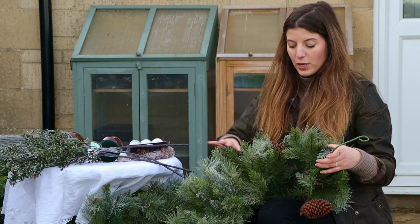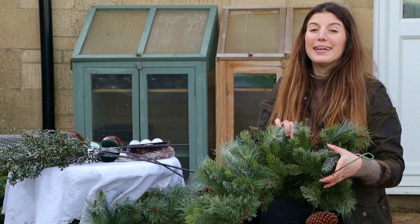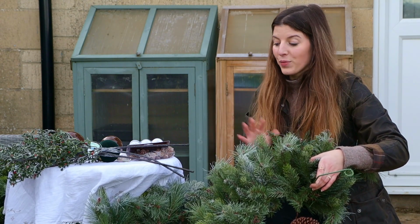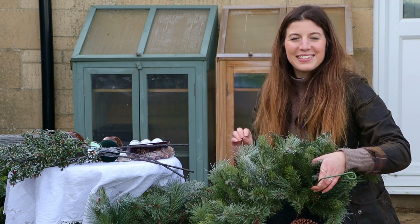So I have another 3. I have another 2, so 3 total. And I think this was 6 feet. So I bought 18 feet of that garland. I'm thinking on stairs, that would be really beautiful. I didn't do anything on the stairs this year, so next year we're all ready.